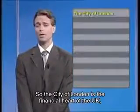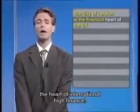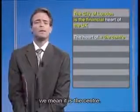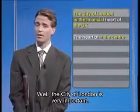So, the City of London is the financial heart of the UK, the heart of international high finance. When we say a thing or a place is the heart of something, we mean it is the center. Well, the City of London is very important.